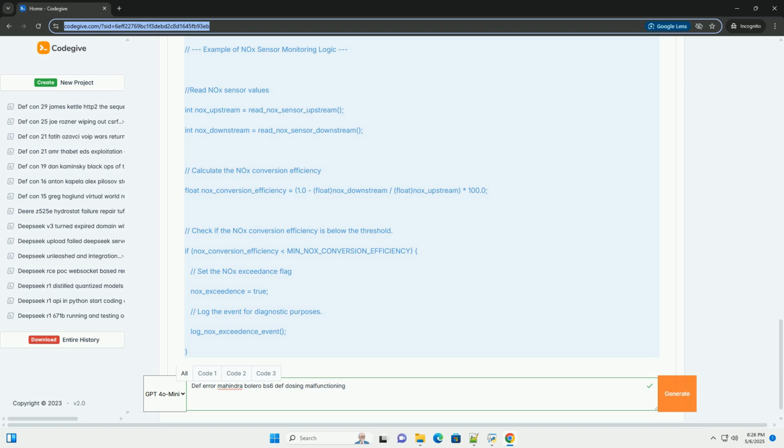Diesel particulate filter, DPF: while not directly part of the DEF system, the DPF is another critical component of the BS6 emission control system. Problems with the DPF can sometimes indirectly affect the DEF system and trigger error codes.